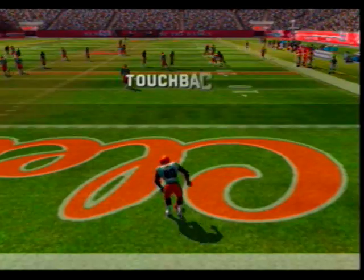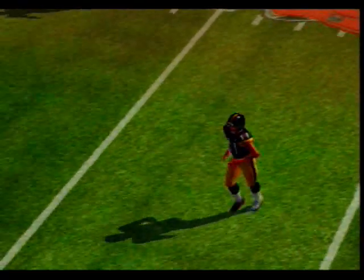This one is handled by number 80. They turn their last possession into 3 points. Let's see what they do with the ball this time around.